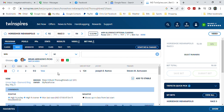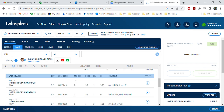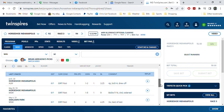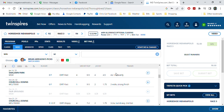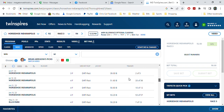I'll go back here to the first horse again. It not only lists the number of races and the amount they won, but it lists all their races. And so you can see, I'm mostly interested in the last race, and this particular horse has won the last 2 races. So it's kind of hard to go against him. But then down here underneath that, you click See All, and you see the rest of his races, as well as the workouts. And the workouts can tell you a lot.